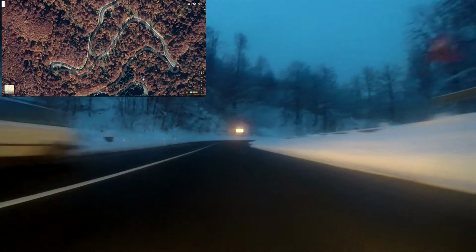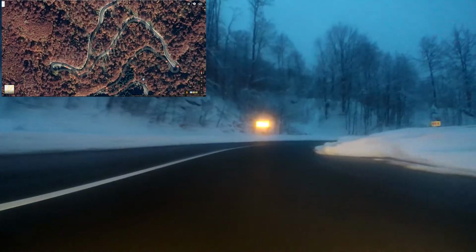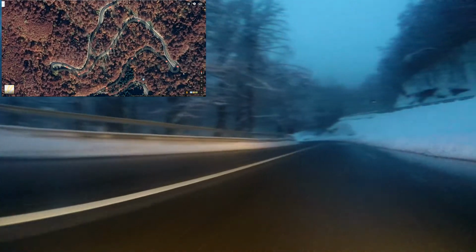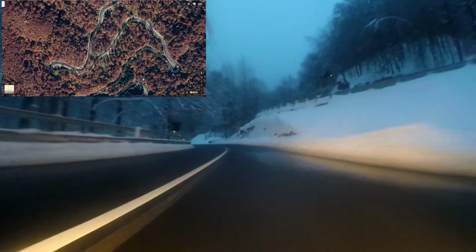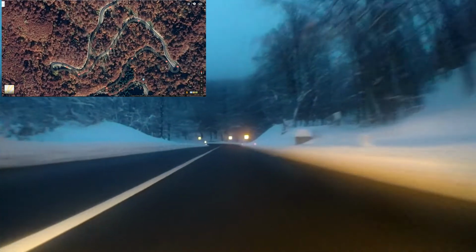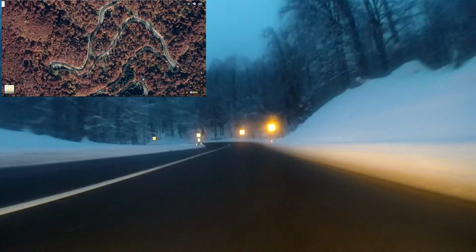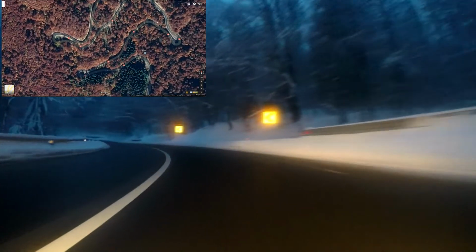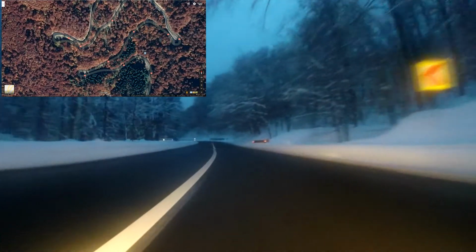Here comes the other right-hander where you will need to shift down into second gear and go 30-ish kilometers an hour. Some of these turns are really bad because the height difference between the upper and lower road is pretty high. And on this portion I usually keep it in third gear and go 70, maybe 80-ish kilometers an hour and slow down in the corners.